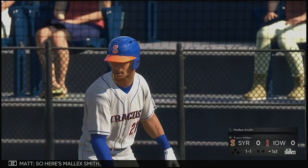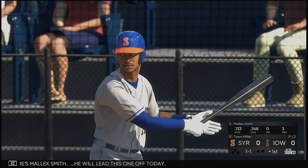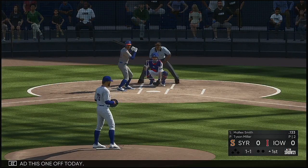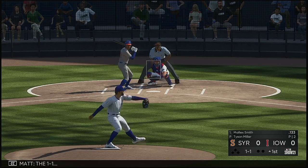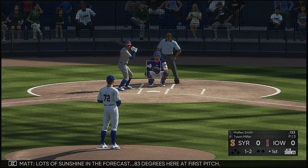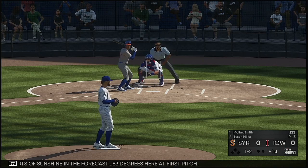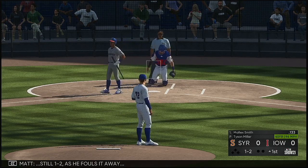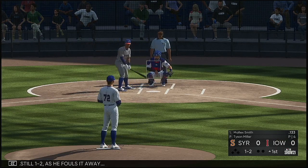So here's Malik Smith. He will lead this one off today. The 1-1 is taken for strike two. Lots of sunshine in the forecast, 83 degrees here at first pitch. Still 1-2 as he fouls it away.